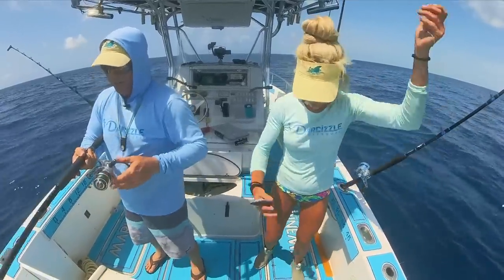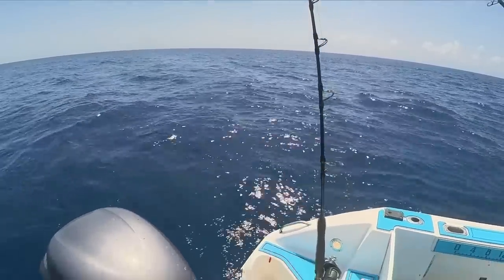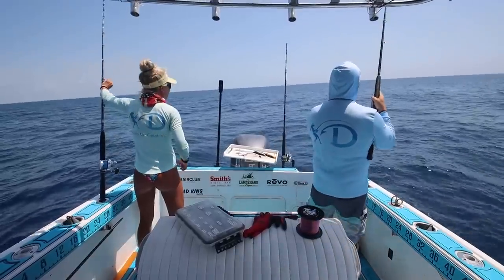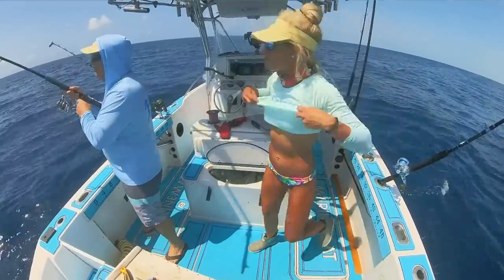Okay. Locking up. Nice. He jumped over there. Oh. Did he spit it? No, he's on. He's on. Good job. Is it a keeper? Yeah, all day. It's about the same size. No, he's smaller. No. Okay.